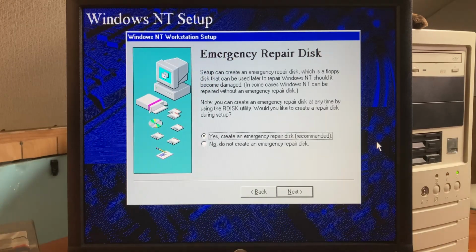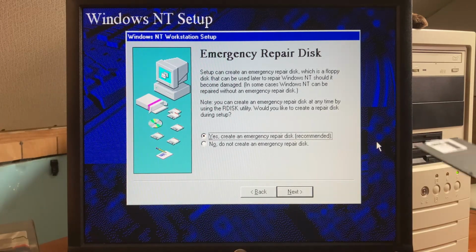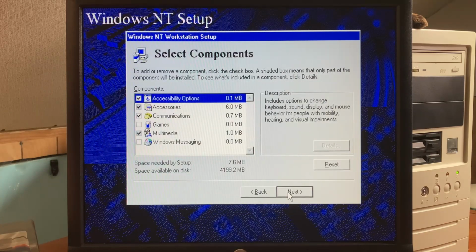Is one of these discs blank? Probably. Nah, let me get a different one. Pretty sure this is blank, so I'm gonna put that in here. Okay then. Okay, I guess we're gonna do it later.